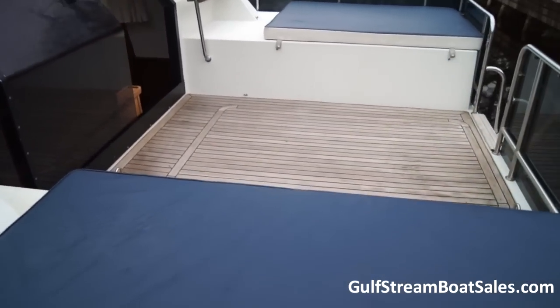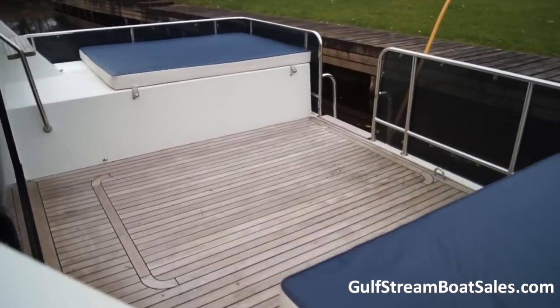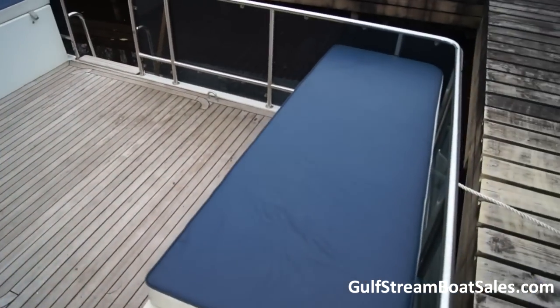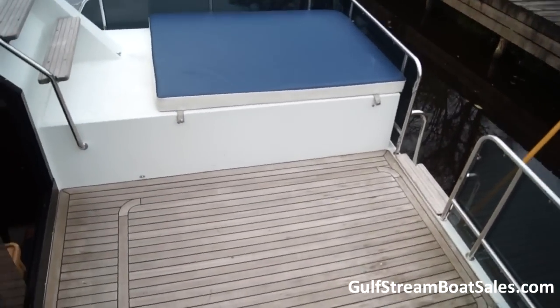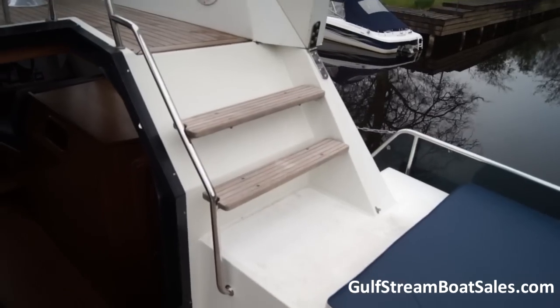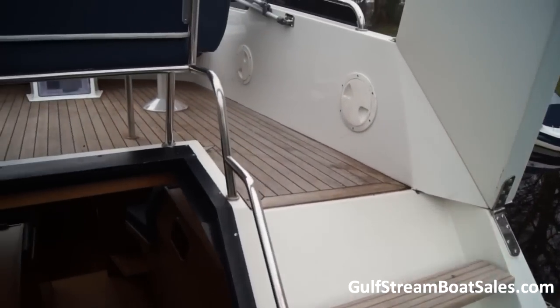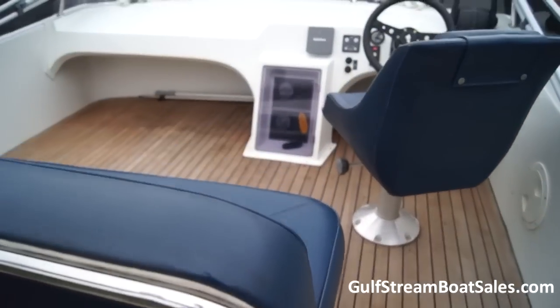As you can see, the cockpit is on a 12 foot wide boat, so it's a nice beamy boat. Cockpit space is very good. We've got seating and sort of sun lounging areas on both sides, and then we've got a little inclined ladder up onto, again, another large area up on the flybridge.